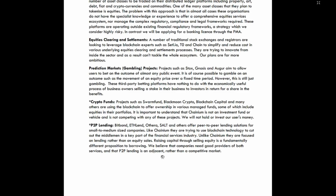Bitbond, Ethlend, Othera, Salt is probably the most well-known one out of those. They offer peer-to-peer lending solutions for small to medium-sized companies. So instead of raising funds through equity sales, they would basically borrow money instead, and it's another way that small businesses can get capital. That's not what Chainium are trying to do.